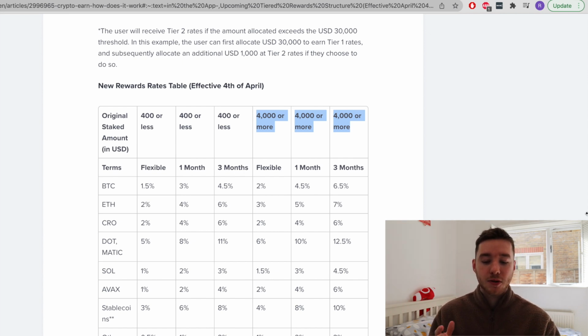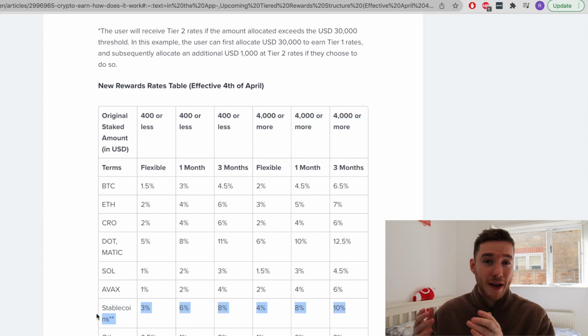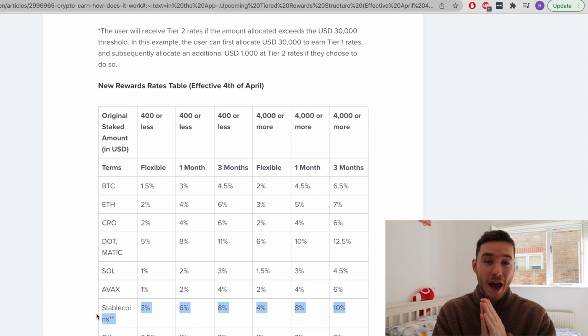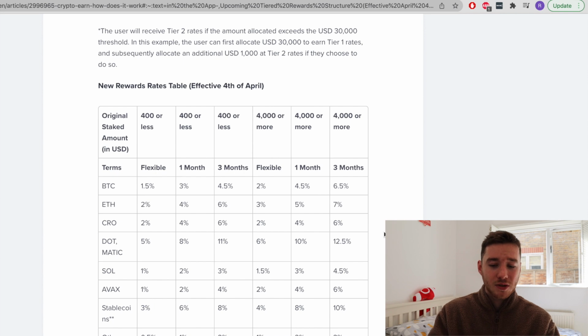I think the big one that people are talking about is stablecoins, which, essentially, a stablecoin is pegged to the dollar, so it should stay at a dollar. There shouldn't be any gain or loss. They have fallen quite a bit, from 8, 10, 12 to 4, 8, 10. So that's the big change, although personally I don't have any stablecoins, so it doesn't impact me, but of course that may impact you. Go to this table and see how it may impact you.